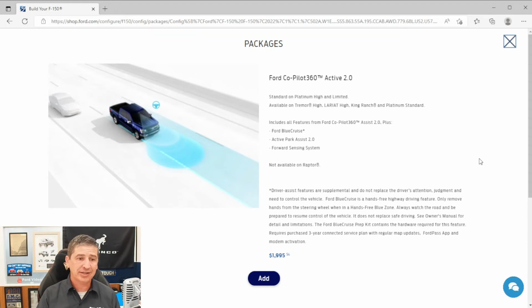Also, the Active Park Assist 2.0 will help you parallel park, reverse perpendicular park, and park out using that system. It helps you find those parking spaces and helps you park the vehicle, controlling all the steering and the shifting of the vehicle. Now, I will tell you this, right now they are having issues with the Park Assist 2.0, and so they do require you to add the Active Park Assist 2.0 removal. So that just still gives you the Blue Cruise and all those features, but it removes the availability to be able to use the Active Park Assist 2.0.